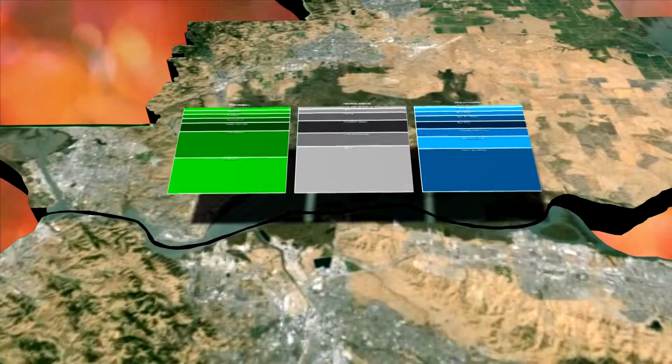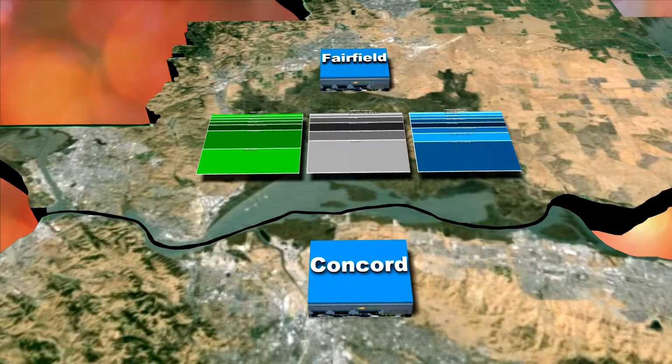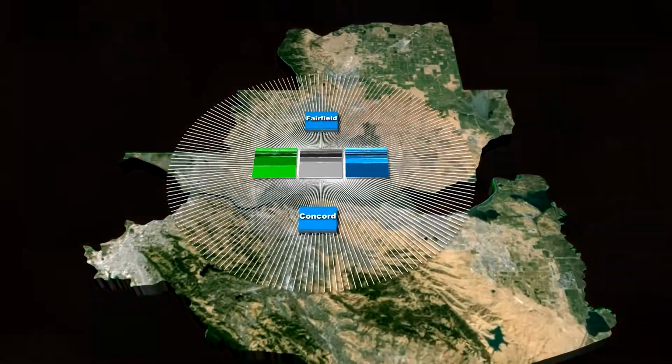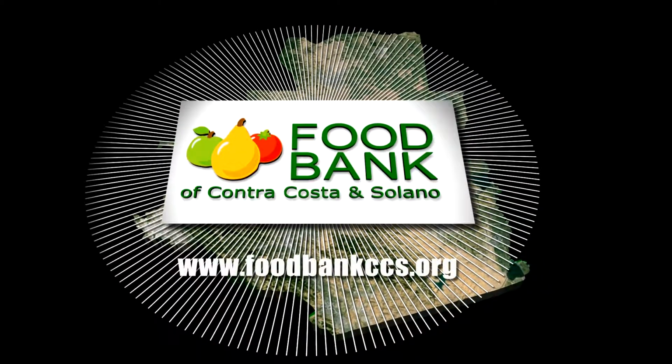The Food Bank of Contra Costa and Solano has warehouse offices in Concord and Fairfield. There is not another local organization that comes to mind that reaches as far into the community, tying together as many community advocates into a very real community safety net as the Food Bank of Contra Costa and Solano.